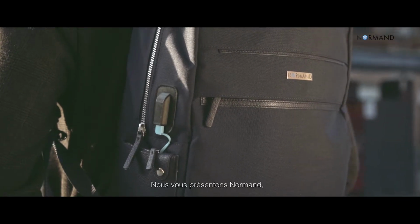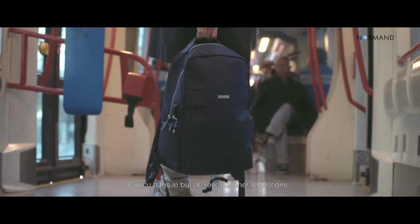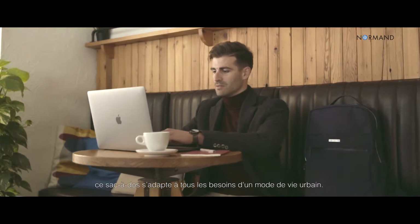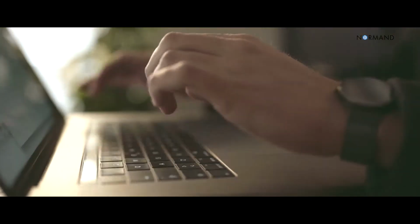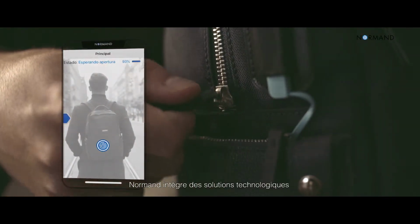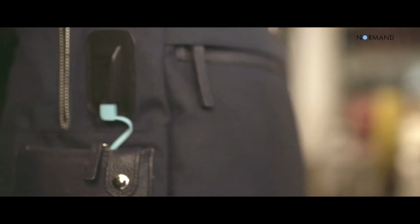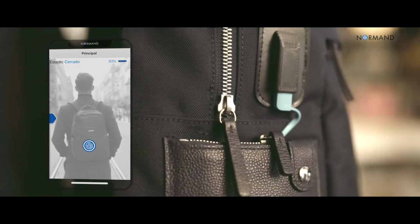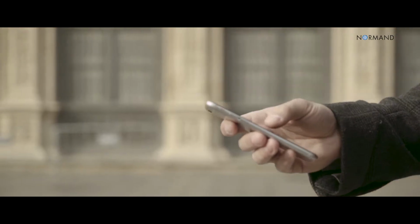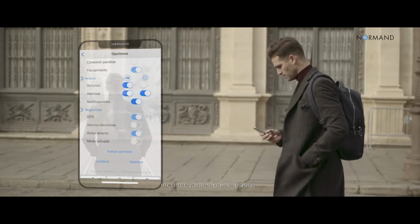Presenting Normand, a new breed of backpacks. Invented to revolutionize the notion of design and safety in travel, this backpack adapts to any urban lifestyle needs. Normand incorporates technological solutions to age-old problems. Combined with its mobile app, it brings you a level of protection inconceivable in the past.